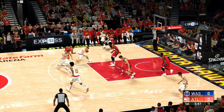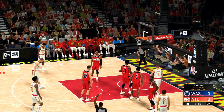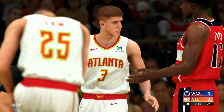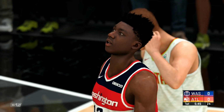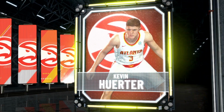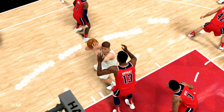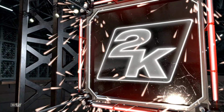Here's Herter. Shooting foul as the whistle blows. He'll shoot 2 free throws. They call him Red Velvet. Kevin Herter out of the University of Maryland proved he can stripe it from day one. First trip to the free throw line for him in this one.